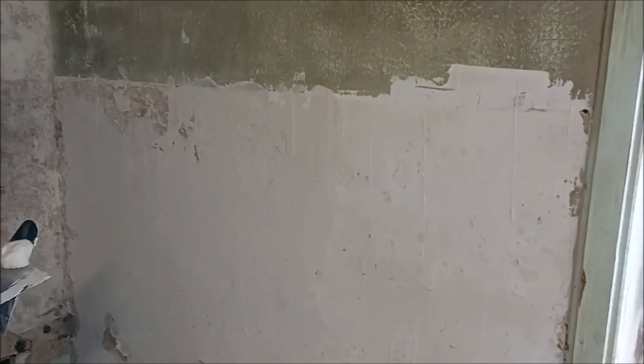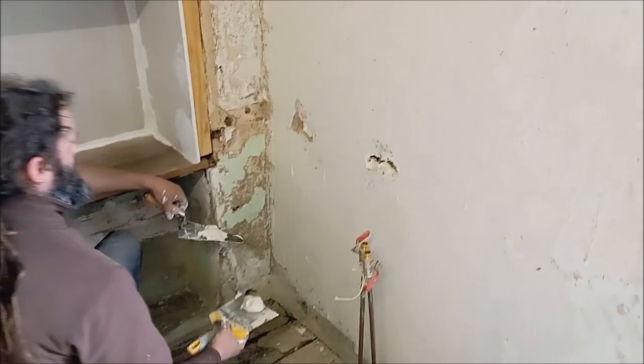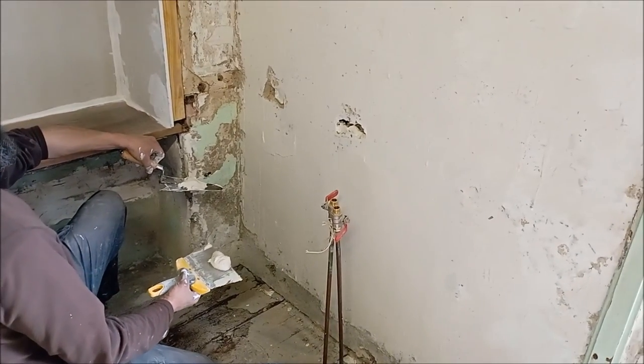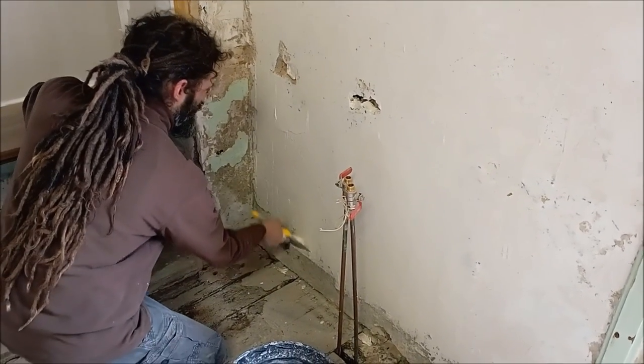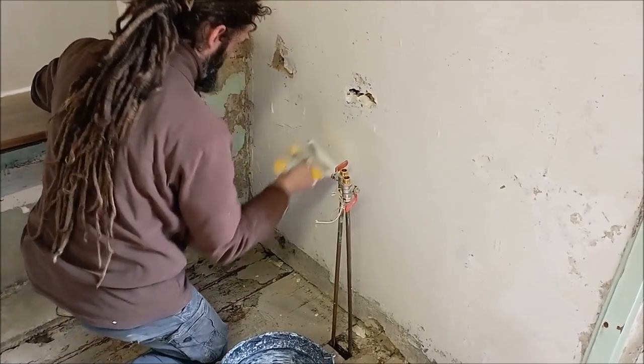The frame of the built-in will have to wait a little while until we've installed the floor because the frame will go all the way down to the floor. So in the meantime, Nicolas is just working away on replastering some of the walls. It really is a momentous task.